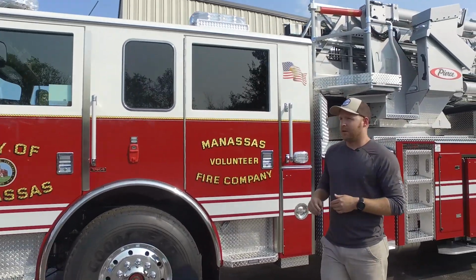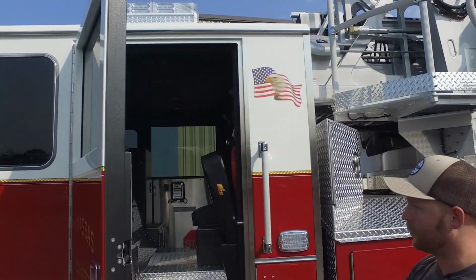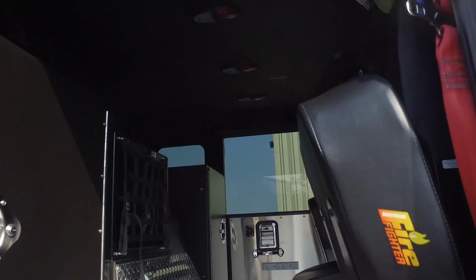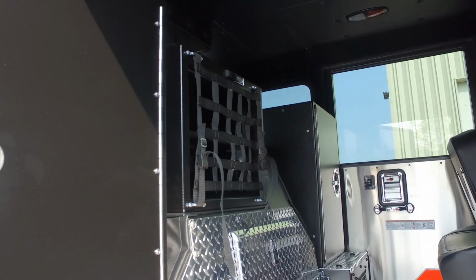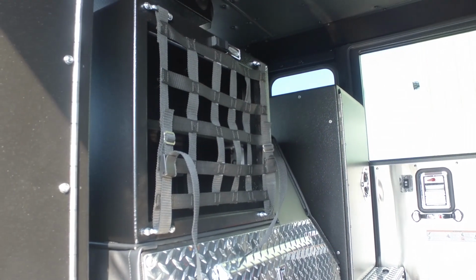Inside the cab, we've got 3 forward-facing seats in the rear. We also built 2 custom boxes for tool storage, battery storage, gas meters, etc. And mounted to the engine tunnel, we have an EMS compartment, which will receive some further modification upon delivery.